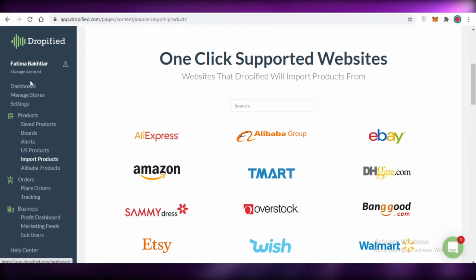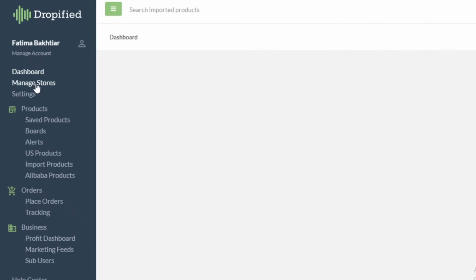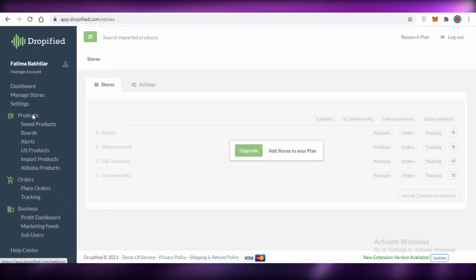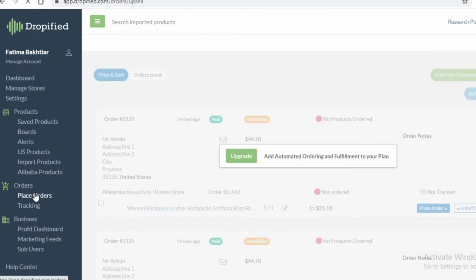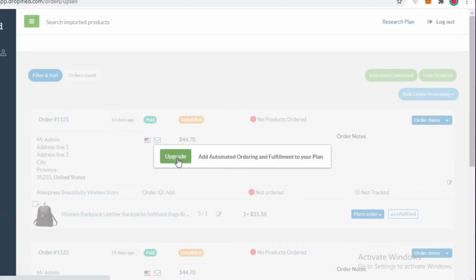Overall, it is a pretty decent system. You can see that their dashboards are pretty neat and clean and easy to understand. Their store management system is pretty key, and if you're looking to run more than a single store, you can always upgrade your plan and run over 3 stores from a singular account. You also get to have different products and a good product categorization from the Dropified platform, and you can also place orders directly from Dropified. So you can see over here that you can automate your ordering if you go for the premium version of Dropified.